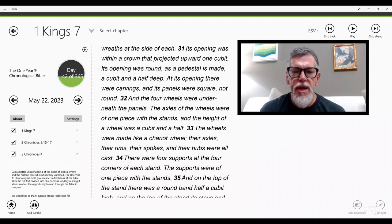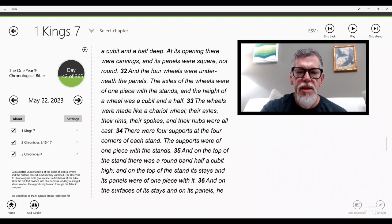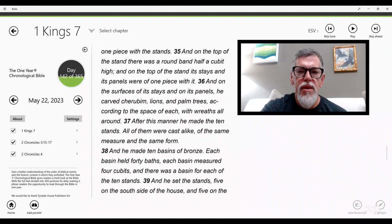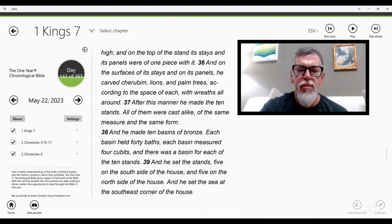The wheels were made like a chariot wheel. Their axles, their rims, their spokes, and their hubs were all cast. There were 4 supports at the 4 corners of each stand. The supports were of one piece with the stands. And on top of the stand there was a round band half a cubit high, and on the top of the stand its stays and its panels were of one piece with it.